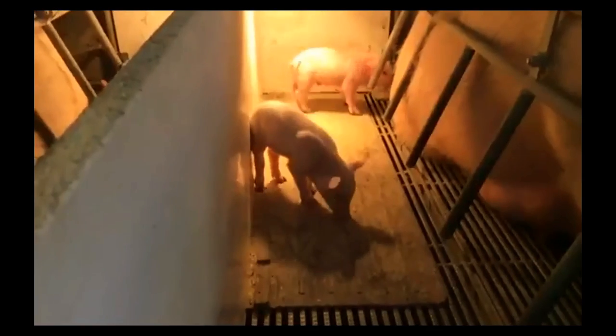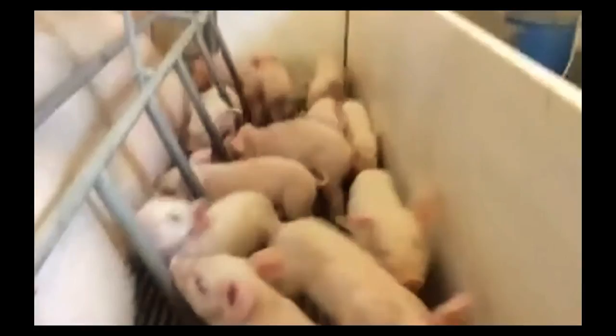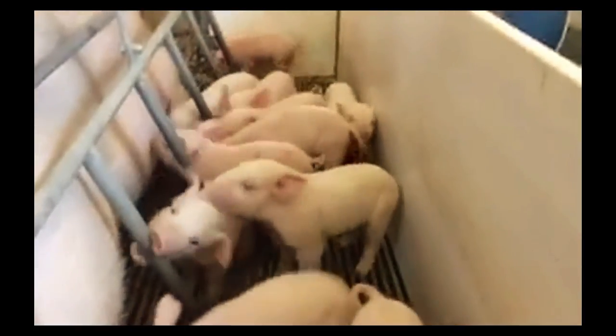I probably like the fall. Actually, I was about to say summer, but it can get pretty hot in the summer. So I would say I like the fall because it's not too hot and it's not too cold. And the farm looks really nice outside, and the piglets are usually comfortable in the barns. They don't get too cold or too hot either.